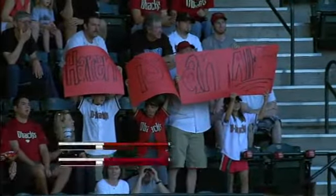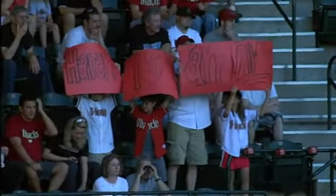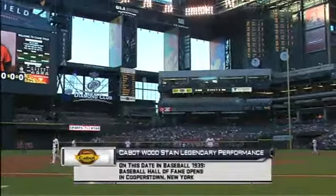Dan Haren with a couple of runs, that can be dangerous, no doubt about it. You bet he's an All-Star. When you lead the league in ERA, he deserves to be. Time now to take a look at our Cabot Woodstain's legendary performance on this date in baseball history.